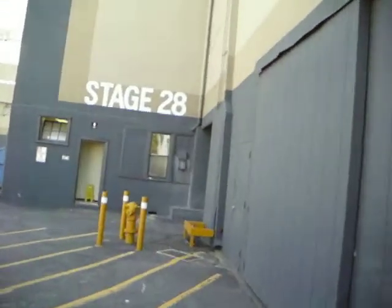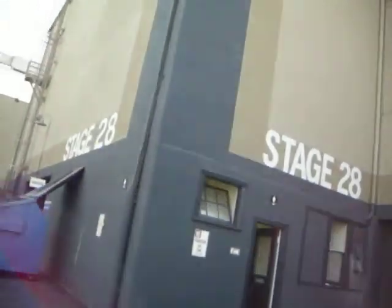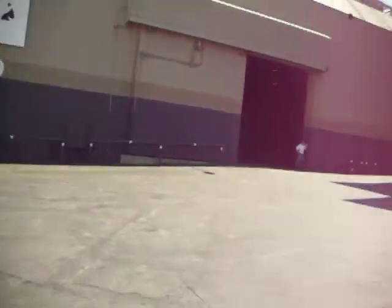Soundstage 27 was recently used to film scenes for Meet the Fockers, which is a Ben Stiller vehicle. You saw Meet the Parents and Meet the Fockers, so soon you'll be seeing Little Fockers. I think, or is it Soundstage 29? I think this is correct. Or 27. Some movie shot on Soundstage 27.